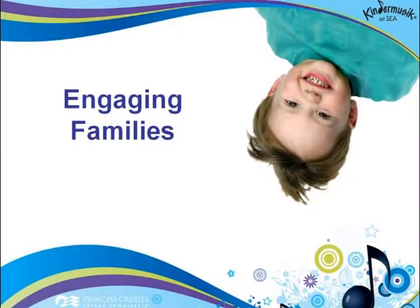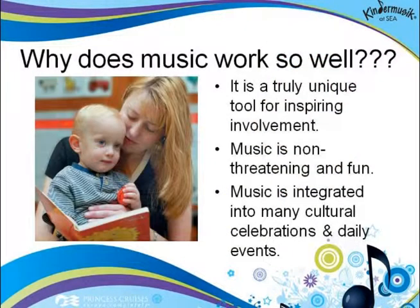Our final segment of the training today will focus on how to engage families. All of the activities we just went through are so important, and if the families continue the learning at home, the impact will be even greater. Why does music work so well? It's truly a unique tool for inspiring involvement. Music is non-threatening and fun. Music is integrated into many cultural celebrations and daily events. You may be surprised at how well engaged your children and families become.